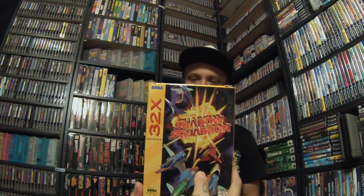Shadow Squadron. And that's the thing too, I only want to collect these in the box, so that'll be a little bit harder for some of the games. Like I have Kolibri, but it's cart only. So if I could find the box, that would be great. But most likely, I'm going to have to get it again, complete, and just trade off the loose copy.